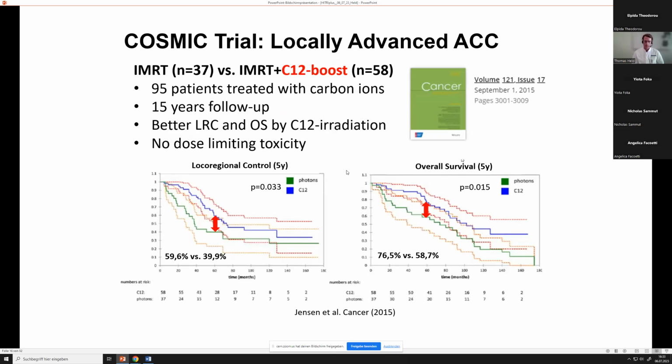So after the start of particle therapy around 2009 and also the implementation of the carbon-ion gantry in 2012, first clinical data was published around 2015 on the comparison of carbon-ion boost combined with photon therapy, which has become the standard therapy at our institution, to IMRT only. And this not only significantly improved the local regional control from around 40 to 60% after 5 years, but also led to a significant overall survival benefit and therefore became the new standard of care at our institution.